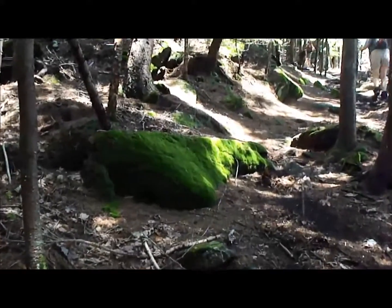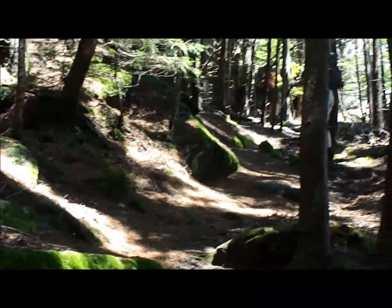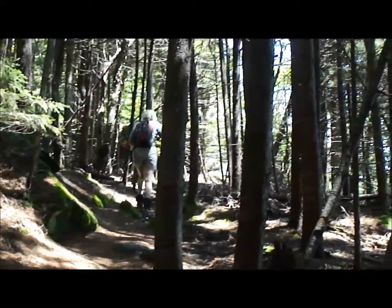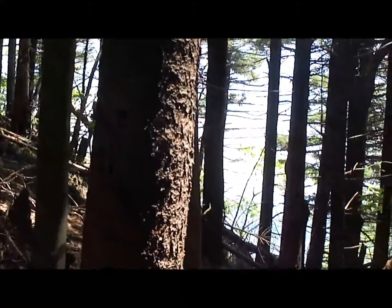Velvet cushions. How's that for a carpet? And then we walk further up and more cushions. And then it opens up, and we're going to get a viewpoint a little bit. We get some sunlight through the trees here.